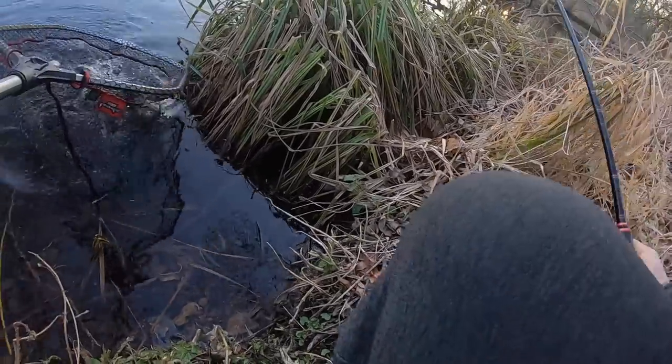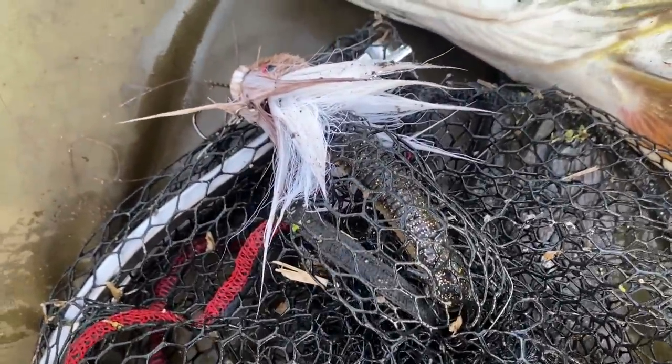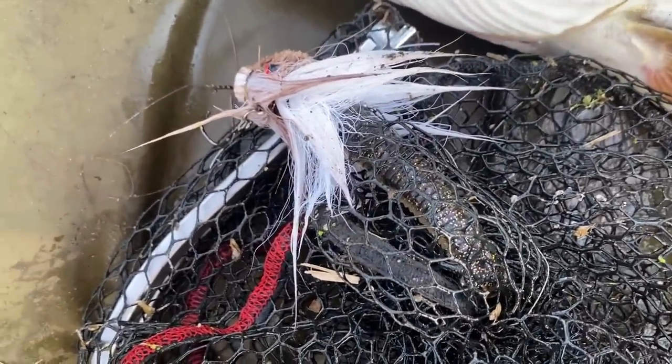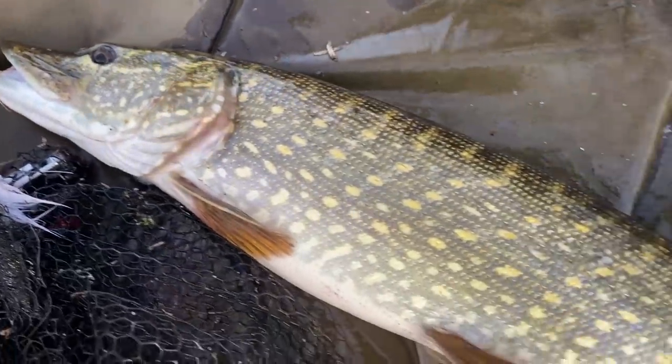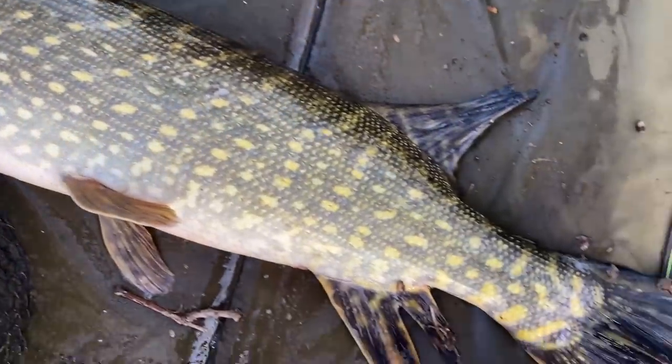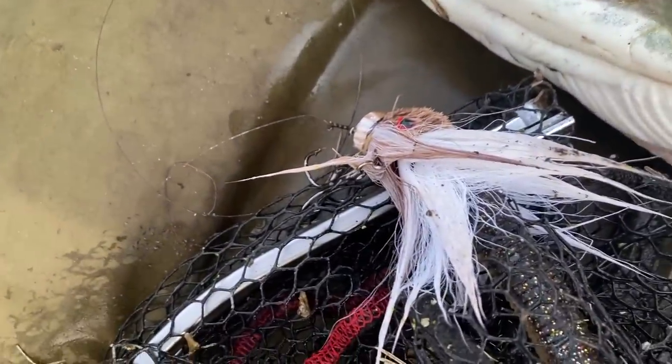Yes. Nice. There we are. There's the mouse. I'm not going to mess around with it because it did the old crocodile roll and it's got the lure in a real mess. So I'm not going to mess about with a big camera because I've not got a net to put him in while I get the camera out. So that'll have to do. A nice chunky pike and a first on the mouse.